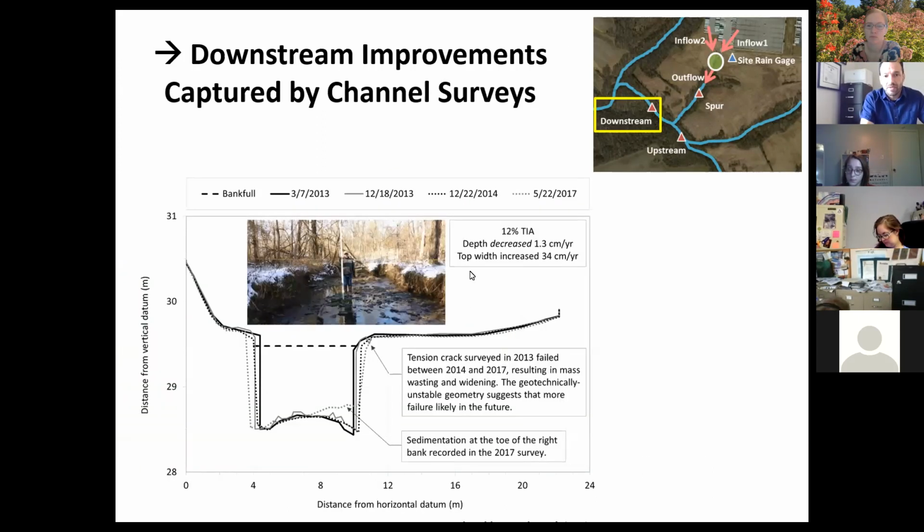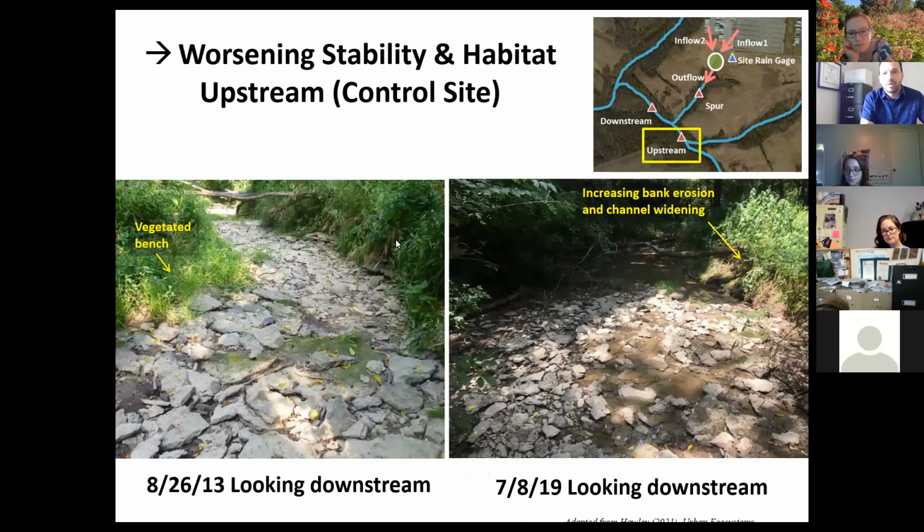So don't just believe a picture. Here's the actual data where we show the bench being developed at that downstream site. And then here's what happened at our control site, our upstream site, over the same time period. Before the retrofit, we had vegetated benches, vegetated banks. Here's an aerial log for reference, that same log right here. And after the retrofit, the upstream site got worse. So the banks got worse, not vegetated. We see widening in the geometry and no more vegetated benches.